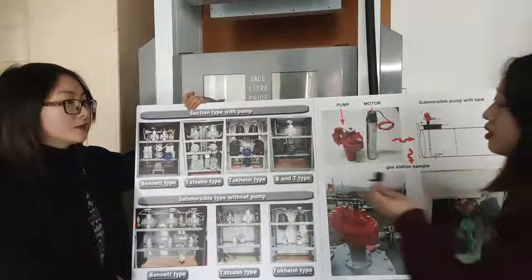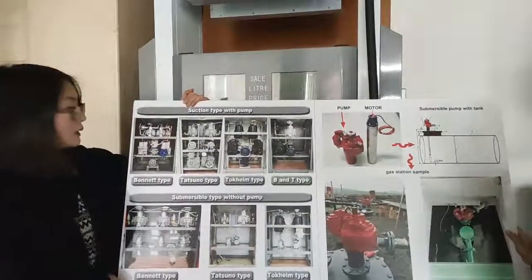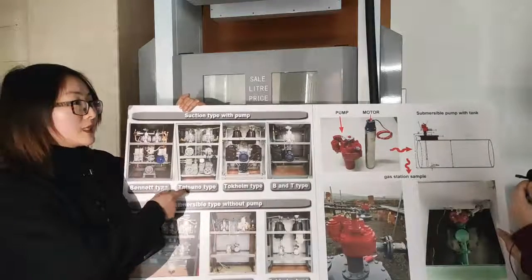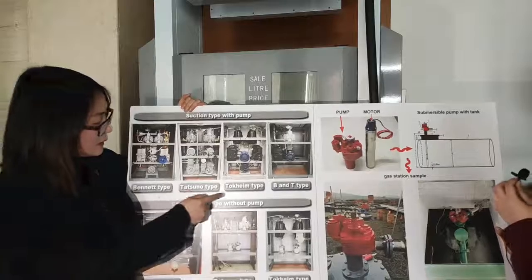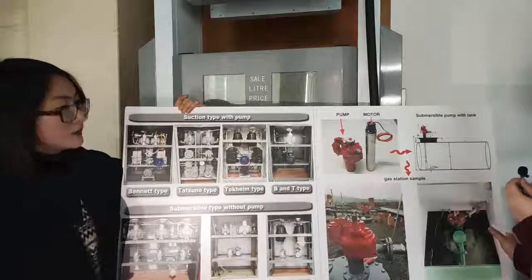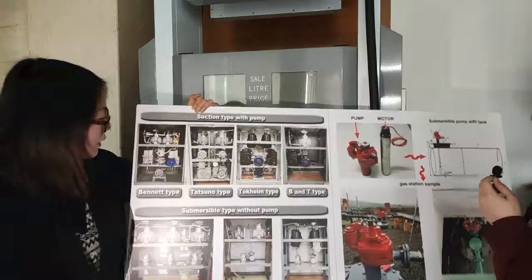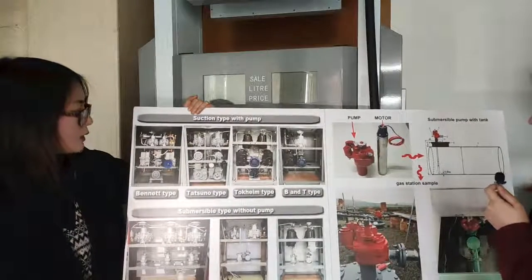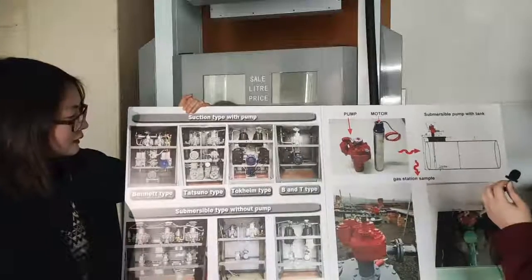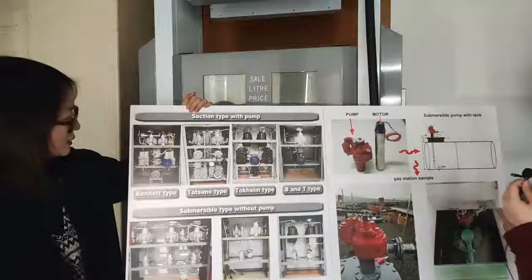Cindy, I know the material of the Bennett type. Bennett type is made of aluminum, and Tatsuno is the same as Bennett. The material is aluminum. And Tokheim type is made of cast iron. What's the difference between the two kinds of materials? The weight of the aluminum is light, right? And the color is different. You can see different materials have different colors.